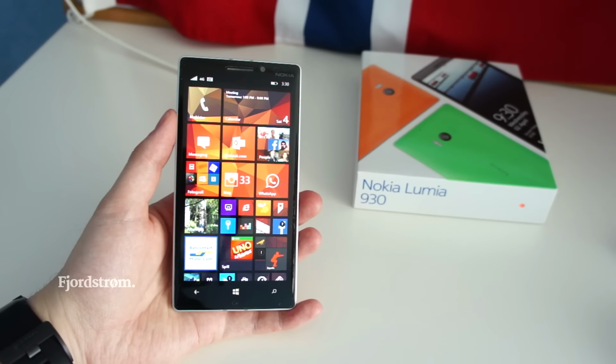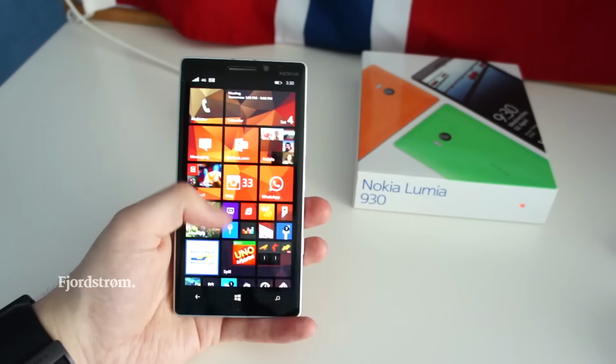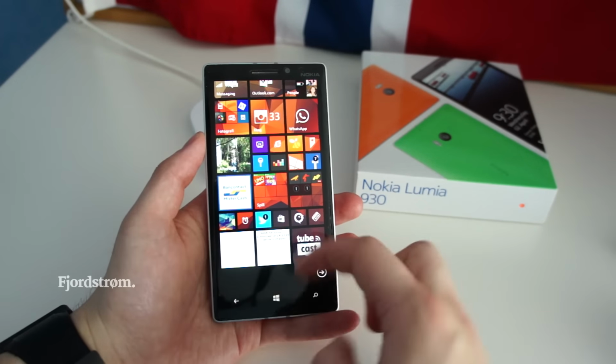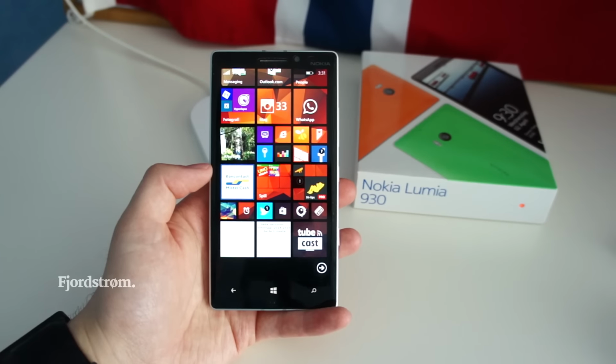It has a 5-inch AMOLED display, which means that the black parts on the screen really are completely black, thus saving battery life as well. I'll just show you here. This part here is black, so is the phone, and you won't really notice the difference between the phone and the screen that is black. It also saves battery life.